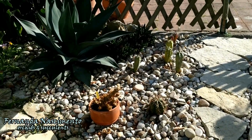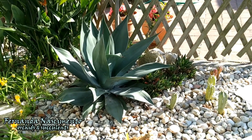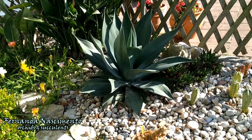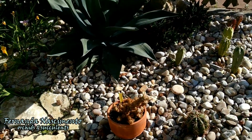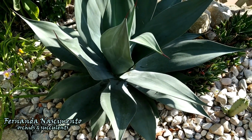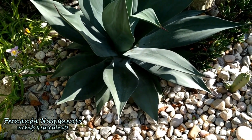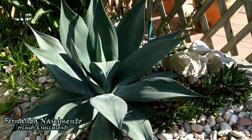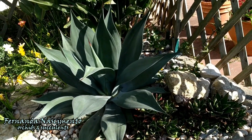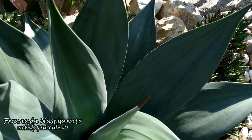I have to say I had some difficulty in choosing which succulents to highlight in this video. I love them all. Most of them grew from very small under my care, and I have them for years. But to start with, I decided to choose this agave. I love its architectural shape. Isn't it a beauty? I find it so particular. I love its gray-blue-green leaves. They bear the markings of the older leaves on them.